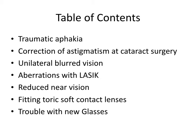So in this section, we're going to talk about traumatic aphakia, correction of astigmatism at cataract surgery, unilateral blurred vision, aberrations with refractive surgery, particularly LASIK, reduced near vision, fitting of toric soft contact lenses, and trouble with new glasses, which is always on the oral boards.